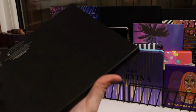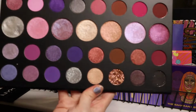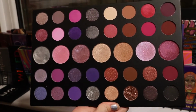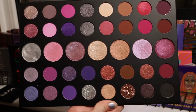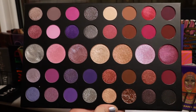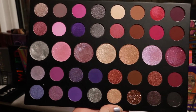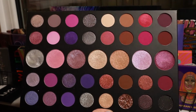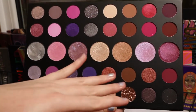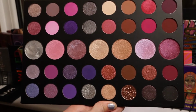What is this one? 39S. I've been dying to film a video with this, but I just haven't got round to it. I feel like it's old news now. But this is a really, really stunning purple palette. I would rate this more than Bloodlust from Jeffree Star if you wanted a purple palette, because this is actually purple. And you've got a bit of pinks. You still have neutrals in it, but so pretty of a palette.